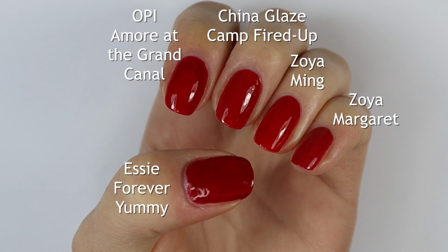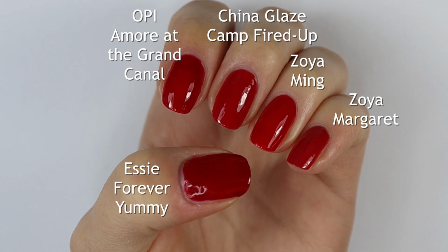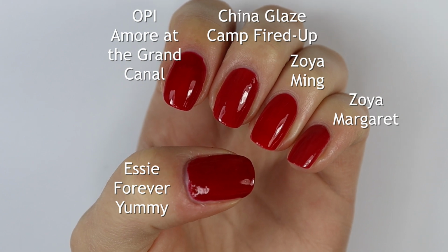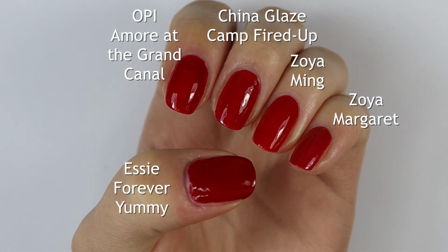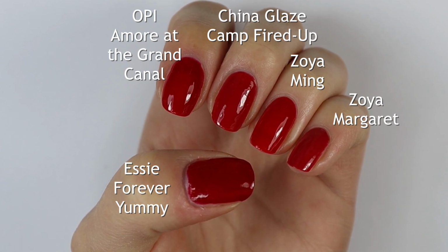And then Zoya Ming and China Glaze Campfired Up are very similar in the fact that they have a really good balance of orange and blue, so they are a little bit more leaning towards the blue-red side, but they still have a good balance of that red versus orange, which makes me really love these two polishes.